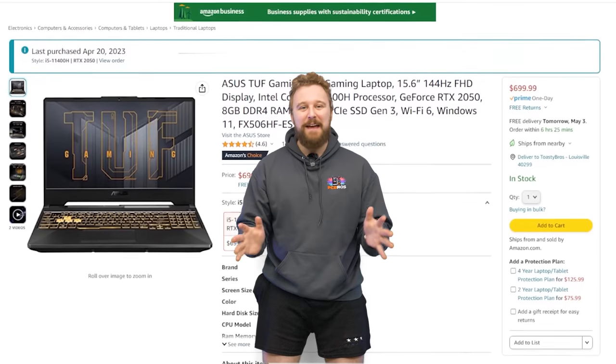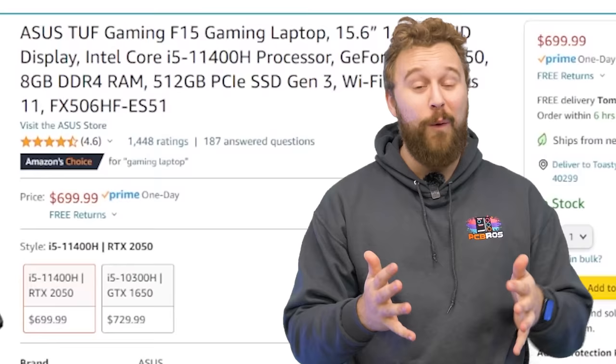Why the heck is everyone buying this gaming laptop on Amazon right now? No, seriously, why is everyone buying this gaming laptop? Is it because of the RTX performance? Is it because of the price point?